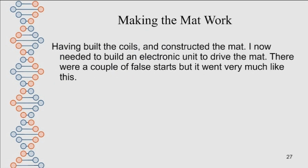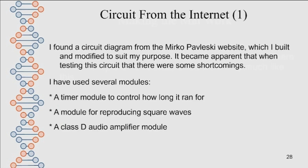Making the mat work. Having built the coils and constructed the mat, I now needed to build the electronic unit to drive the mat. There were a couple of false starts, but it went very much like this. Next, circuit from the internet.